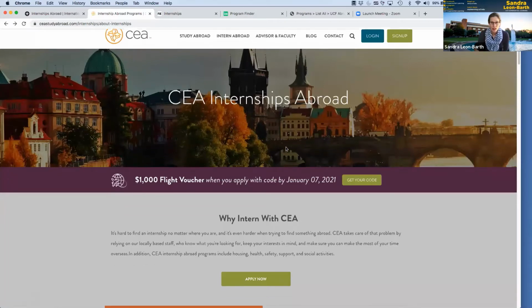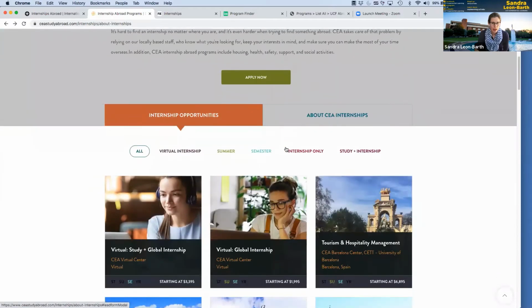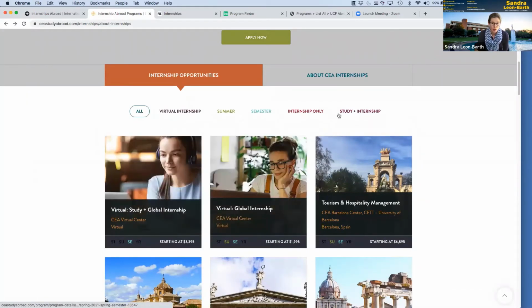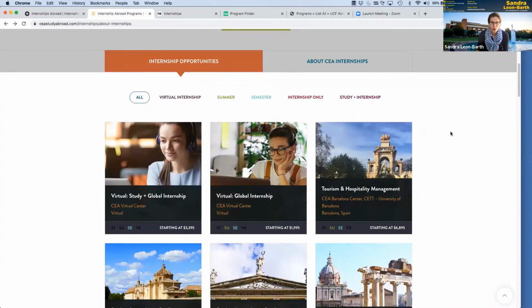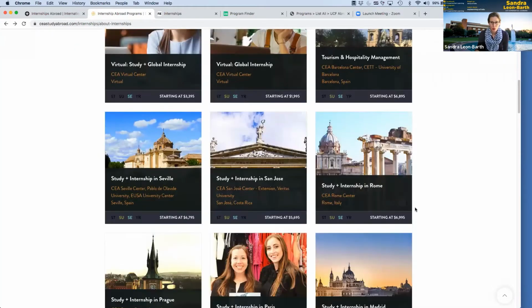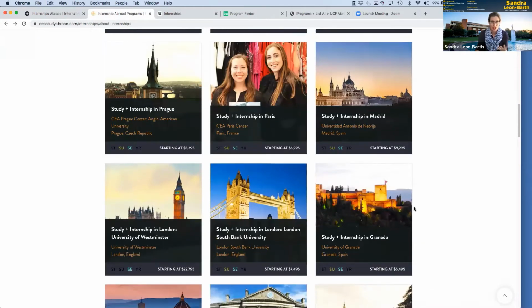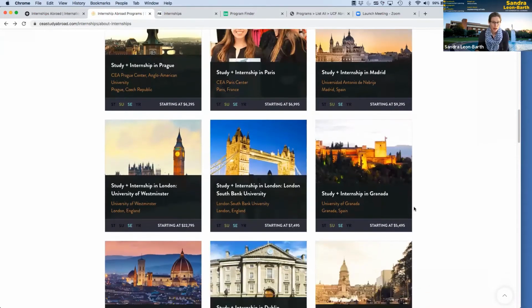Same thing. You would go to their site and take a look. They have virtual internships if you're not comfortable with looking at global things just yet, or maybe you just prefer to do a virtual thing. And then you can check out the different programs that they have, okay? Just glancing at this page, you can see a really wide array of locations.